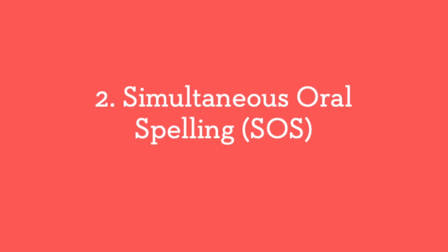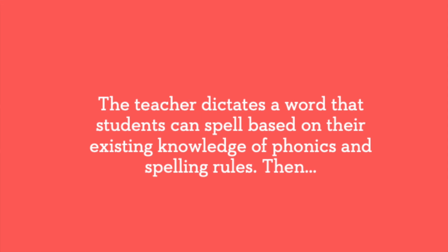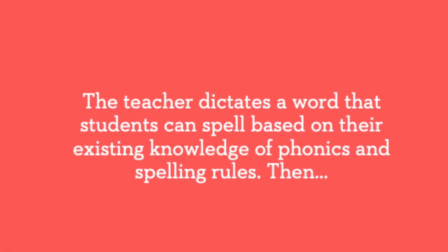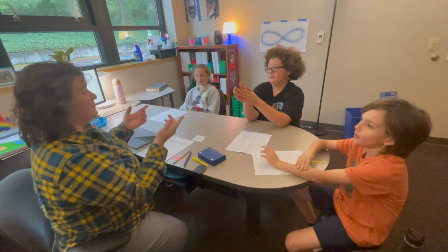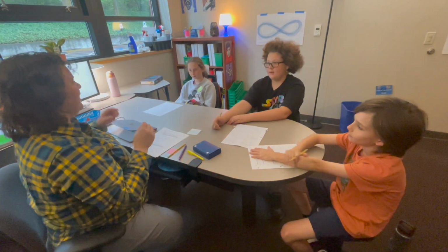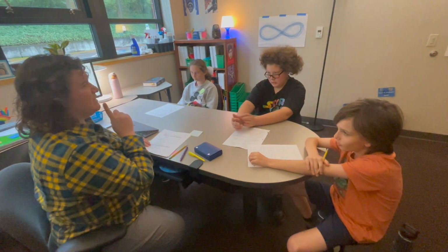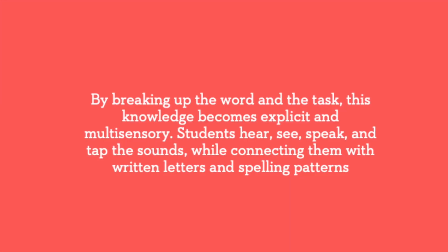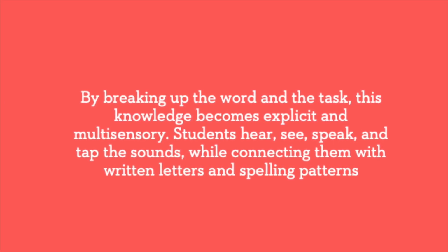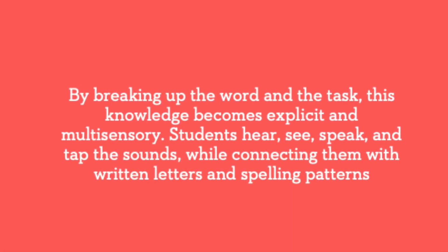Another exercise you may see in Orton Gillingham is called simultaneous oral spelling. The teacher dictates a word that students can spell based on their existing knowledge of phonics and spelling rules. First you say it back, and then we sound it out, and then we write it. And as we're writing it, we say the sounds again. By breaking up the word and the task, this knowledge becomes explicit and multisensory. Students hear, see, speak, and tap the sounds while connecting them with written letters and spelling patterns.